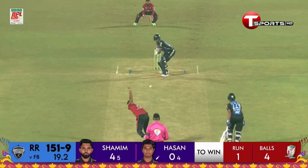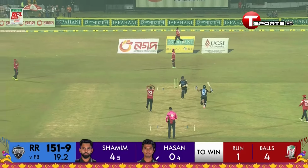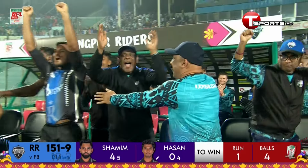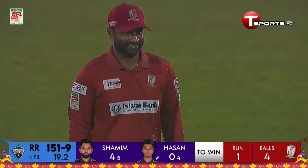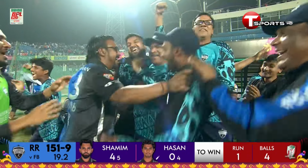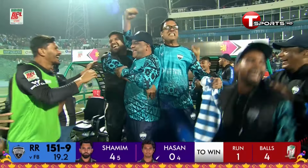What's this going to be? Edged. 4 runs. And Rangpur Riders, they are over the line. Oh, they were made to work hard, really hard, to get there. What a game of cricket.